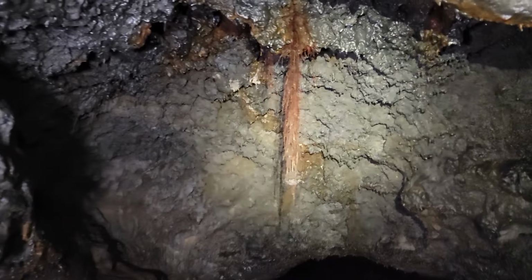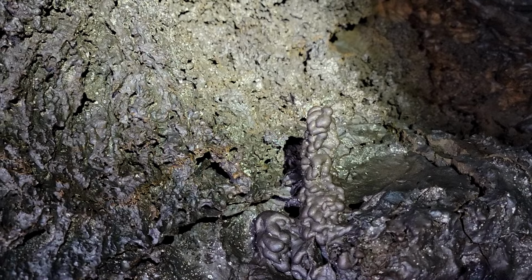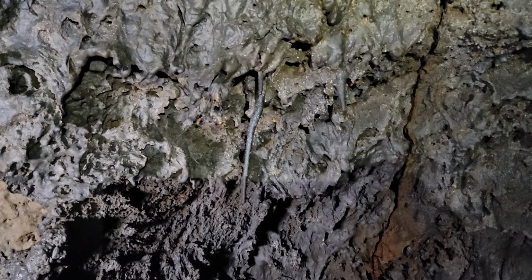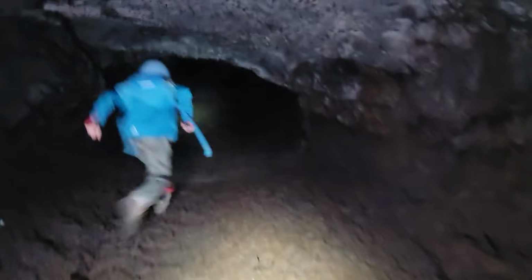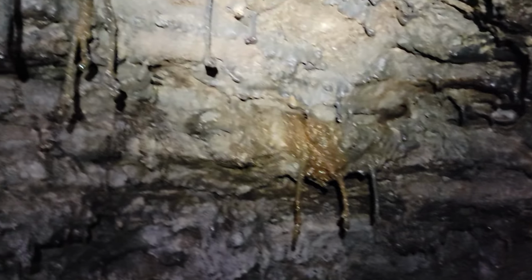A lot of roses, tree roots. Look at that little one built up. And it came from up there. Some cave creatures. Nice flat floor to walk on. So we were coming up to this point. Yep. And now we're going back down the other side. Well, back down again.